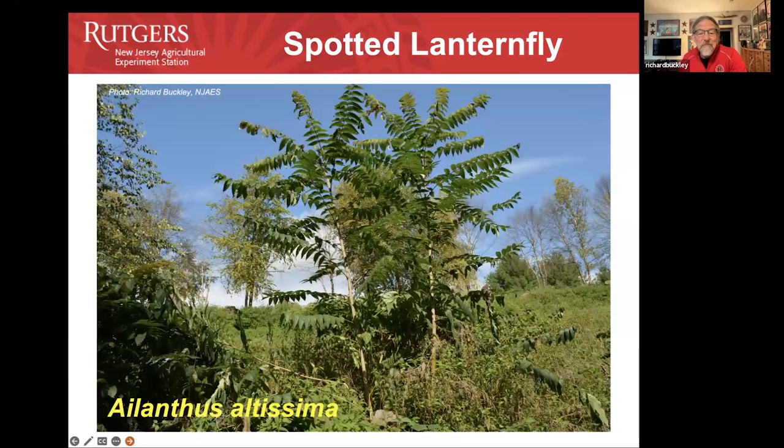So this is a tree of heaven. It looks like a sumac a little bit, but you see that they're really good weed trees. They do a great job growing in really unsuitable conditions. I always tell people they grow in the cracks in the Holland Tunnel or something, but you see them along roadways and waste areas, and they invade the forest.